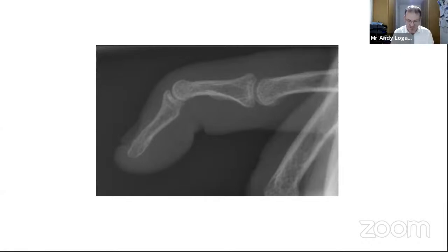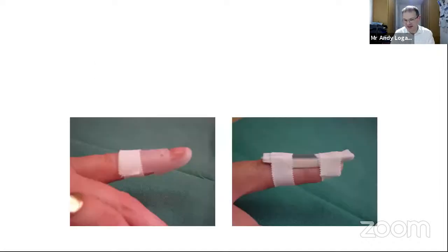So what is your treatment and why do you treat it that way? You treat it in an extension splint. So effectively, you're extending the distal phalanx. Now, why can you do that? Why don't you have to operate on these and repair the tendon?